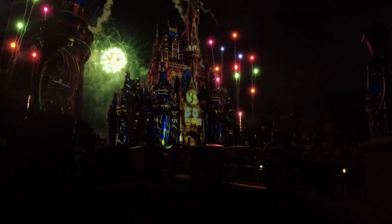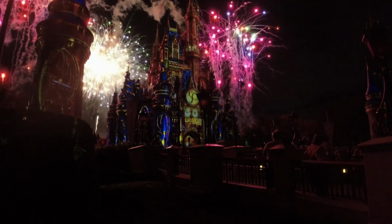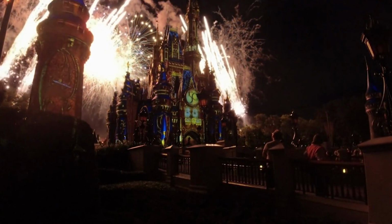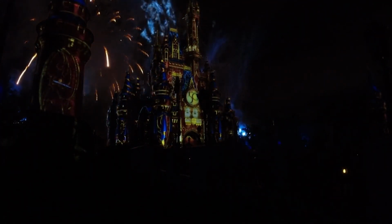The nighttime fireworks show called Happily Ever After. If you're a really big Disney fan, you are familiar with this show. They used to run it before the 50th celebration started, but everybody loves it. It's coming back. It's big news, and they're bringing it back April 3rd, which is the night before Tron opens. So April 3rd and 4th are going to be busy days at Magic Kingdom. So if you are going those dates, make sure that you have your park reservations now.